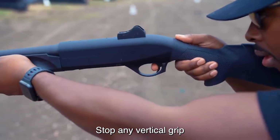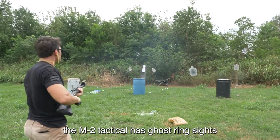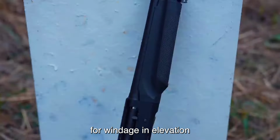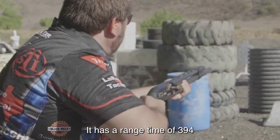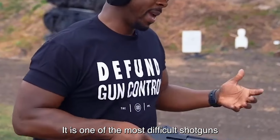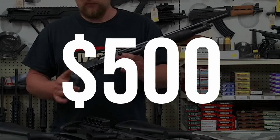and a vertical grip. The trigger guard has a cross bolt safety, but it is unobtrusive and flat. The M2 Tactical has ghost ring sights, a rear sight adjustable for windage and elevation, and a front sight with a large white dot and protective ears. It has a range time of 394 rounds in a light recoil. It is one of the most difficult shotguns to load, causing fatigue in the loading hand. Number 1. Mossberg 500 Series, $500.